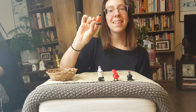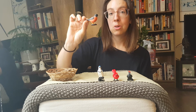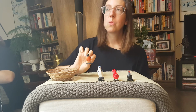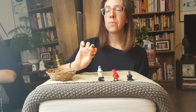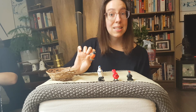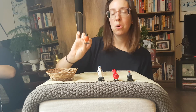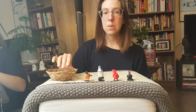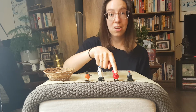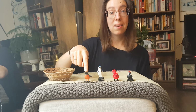And one more. Here's robin. Robin starts with r. Can you say r? Other words that start with r are robin. So let's look again. Woodpecker, w. Cardinal, k. Blue jay, b. And robin, r.